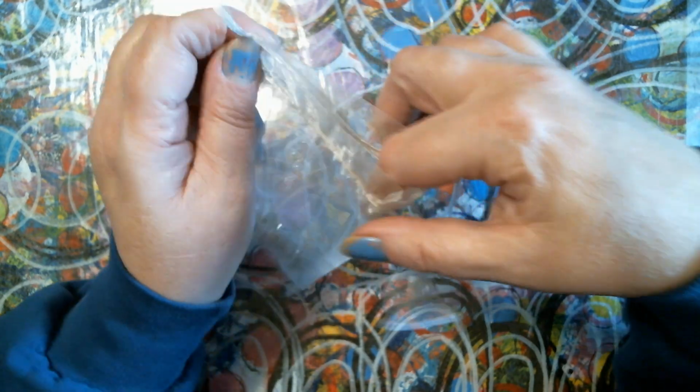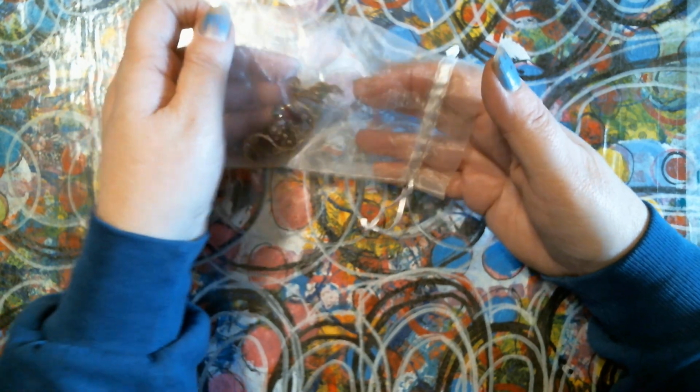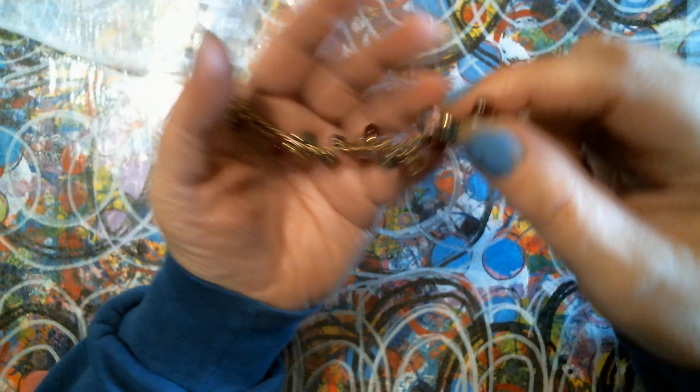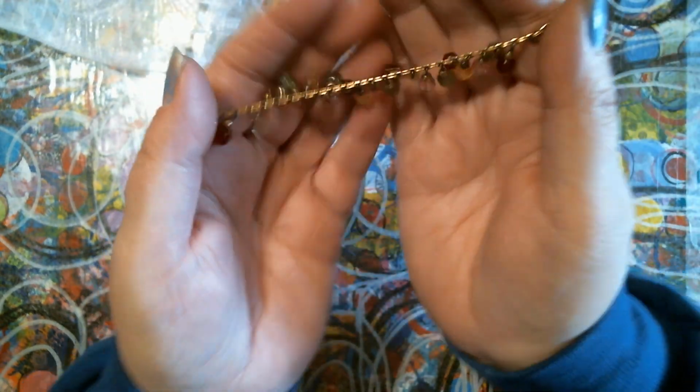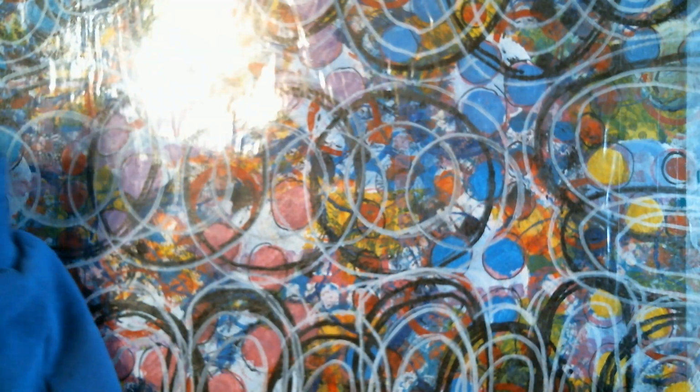Then this little mesh bag. This thing is gorgeous. I was like, oh my God, I love this. At first I thought it was just beads and a chain. It is actually a necklace, and this thing is beautiful. My daughter was eyeing this up and I'm like, I don't think so. She was there when I was opening the box. Look at that. Isn't that pretty? So pretty. I love everything, but, you know, I like that. It's going in my jewelry box, right in the little mesh bag until I wear it.